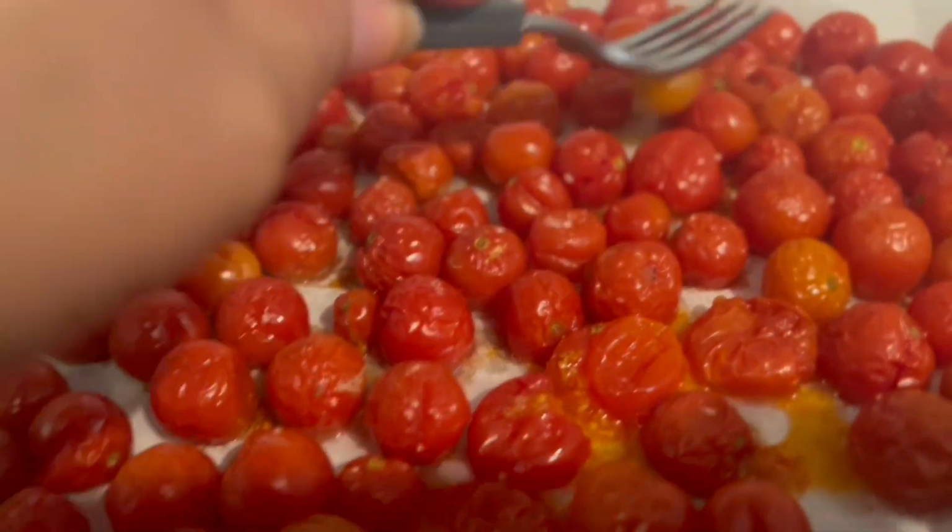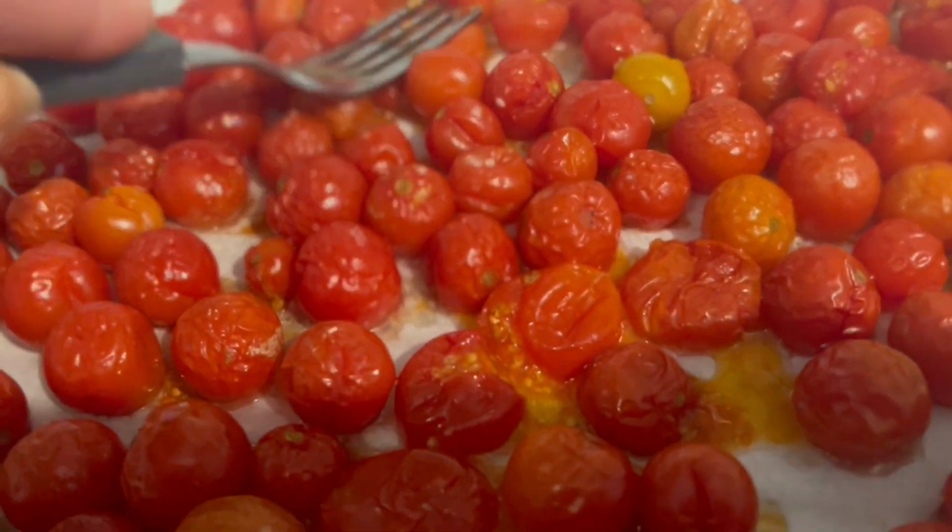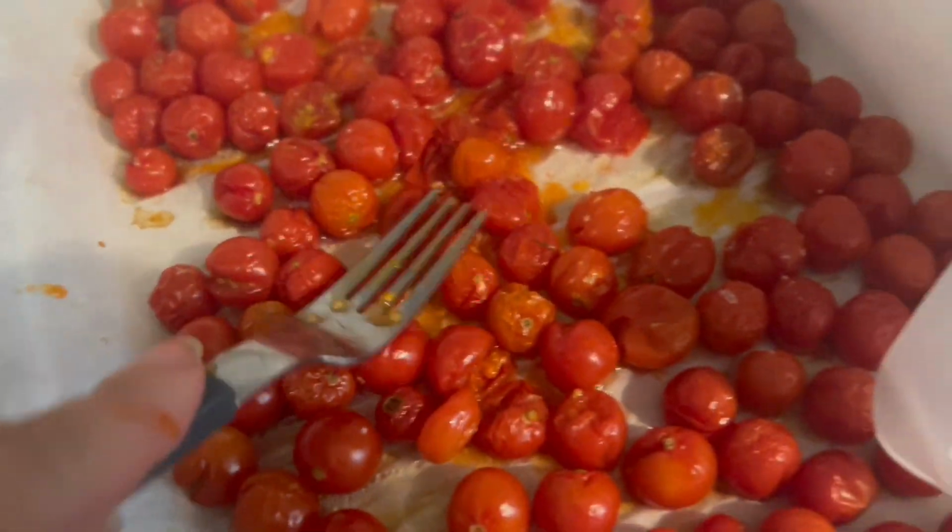The tomatoes have been in the oven for a couple of hours. I like to smash them down just to help them out a little bit and continue baking to dry them out further.